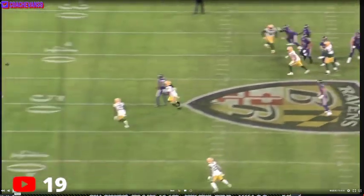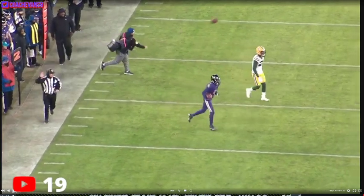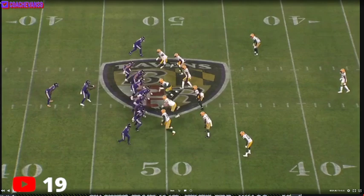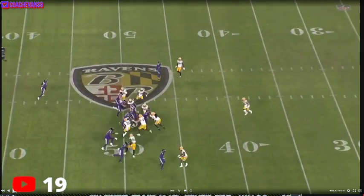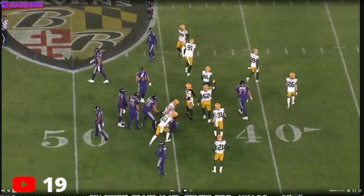Rock a step, fire. And you can kind of use this as a running game too. You can use that stuff as a running game too. Outside zone. We don't run a lot of this anymore.